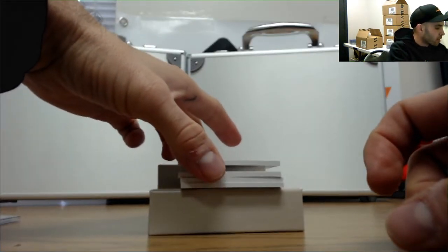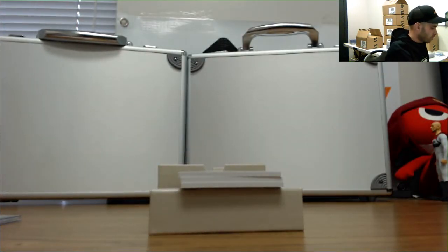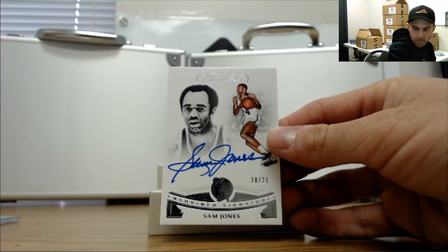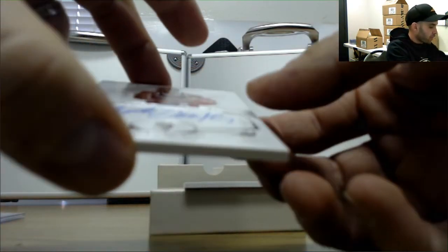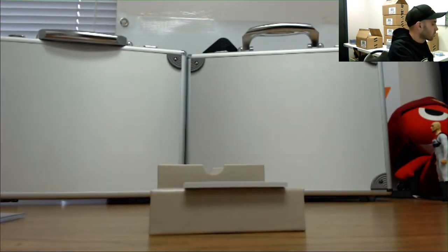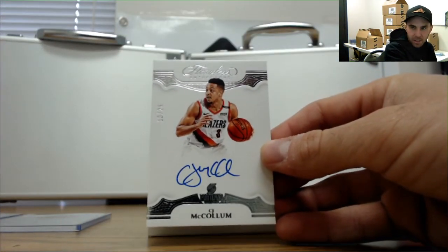Patch autograph, number 10 of 20, Christian Laettner. Ten of 25, autographed Sam Jones. Distinguished signatures to 25 is Clyde Drexler. And to 25, autograph CJ McCollum. Guys, my apologies. That is not a great inner box.